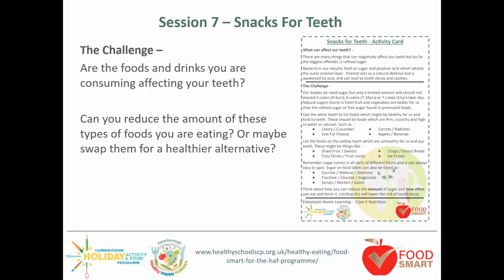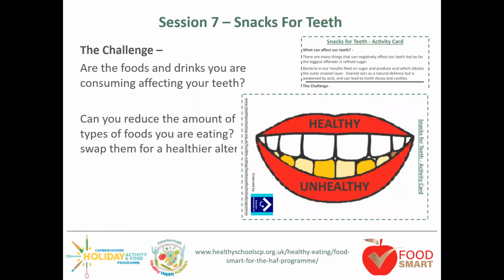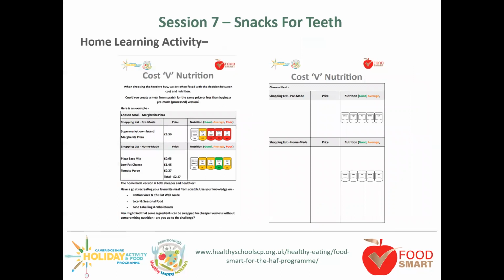So our activity card looks at different foods that are really good for our teeth and foods that are not quite so good for our teeth. And these are really surprising when we start to look at these and drill down. So our activity card shows an unhealthy mouth and a healthy mouth. So you can identify the different foods and put them onto the teeth to show what is good and what is bad.